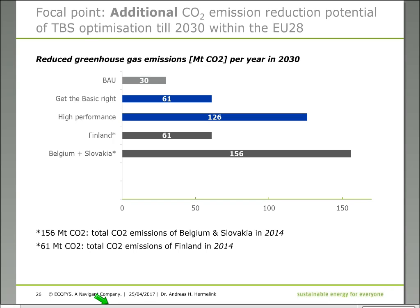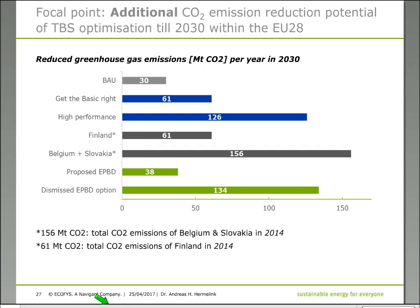Of course these numbers are a bit abstract, and therefore we added some further numbers to give you a bit of direction on how much that is. Imagine that the total annual CO2 emission of Finland in 2014 is 61 megatons, which is equivalent to the savings that you could achieve by just optimizing the technical building systems with the Get the Basics Right bundle. And for comparison with the 126, you see also the annual emission of Belgium and Slovakia, which is 156 megatons CO2 per year. And when you add up the high performance and the business as usual, which is the total emission saving that you get by technical building optimization, you really see the very high order of magnitude of these savings.